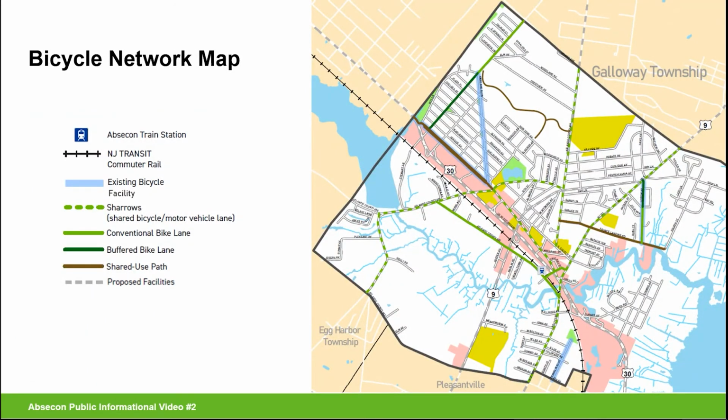One of the goals of the project was to develop a comprehensive bicycle network. There are a couple of on-road existing facilities on Highland, Lisbon, Franklin Boulevard, and a section of Jersey Avenue, as well as the shared use path through Pitney Park. We work to create a bicycle network that covers most of the major destinations within the city, but we also look to make connections to the proposed bicycle facilities in the neighboring towns.